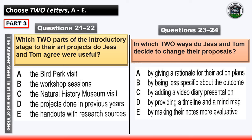Getting on with your art project, Tom? Okay. Like, they gave us the theme of birds to base our project on, and I'm not really all that interested in wildlife, but I'm starting to get into it. I've pretty well finished the introductory stage.